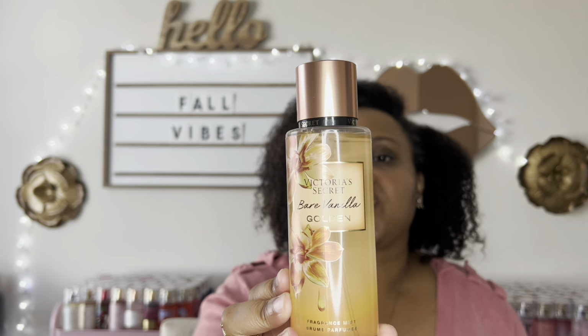Okay, the last fragrance mist in this collection is Bare Vanilla Golden. This has notes of sugared tonka and orchid blossom. Now, this is the one flanker of Bare Vanilla. I don't get really vanilla with this. This is heavy on the tonka. I get like a smoky, syrupy, a hint of waxy tonka bean scent.